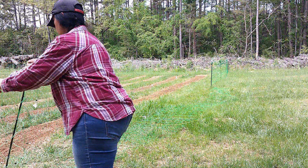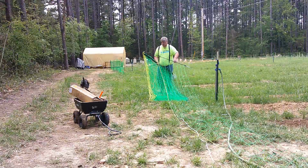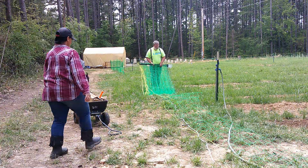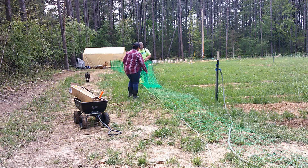It was a perfect day. It wasn't too hot. We were out working together, improving our land and improving our lives. It's just everything we hoped it would be.